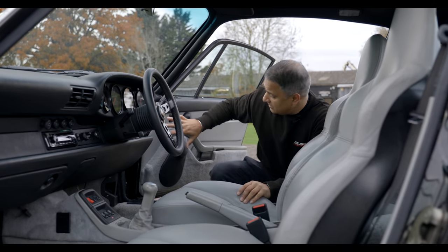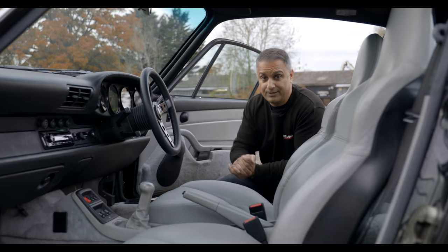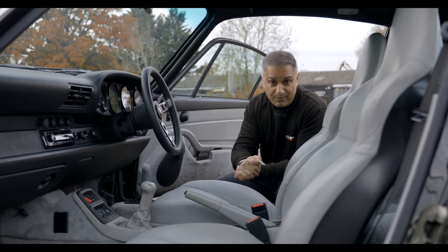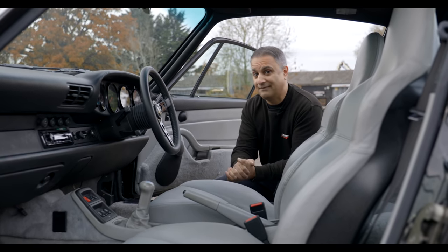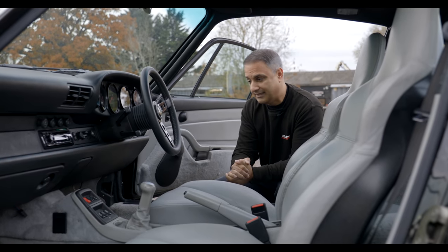So the door cards, they have carbon here, and the center console has carbon. If anyone knows of someone who is selling that carbon option for the Turbo S's, please let me know, because I can't find any in the UK. Might find some somewhere else.